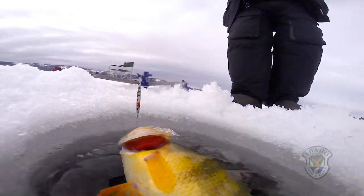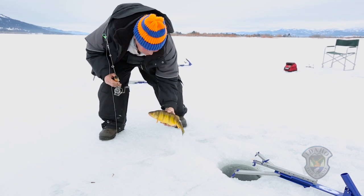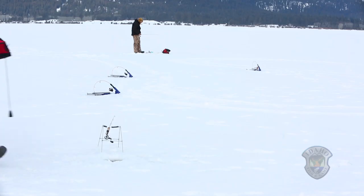I think right now, probably one of, if not the best, probably the top three best perch fisheries in the nation right now for jumbo perch. That's what we're looking for. I mean, you're not gonna be able to go anywhere else and catch 15, 16 inch.